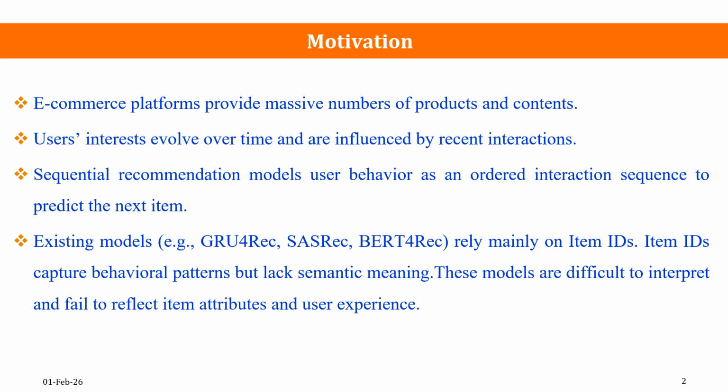Existing sequential models such as GRU4Rec, SASRec, and BERT4Rec have shown strong performance by modeling short-term and long-term dependencies. However, these approaches rely mainly on item IDs. While item IDs are effective for capturing behavioral patterns, they lack semantic meaning, making the models difficult to interpret and unable to reflect item attributes or user experience expressed in reviews.